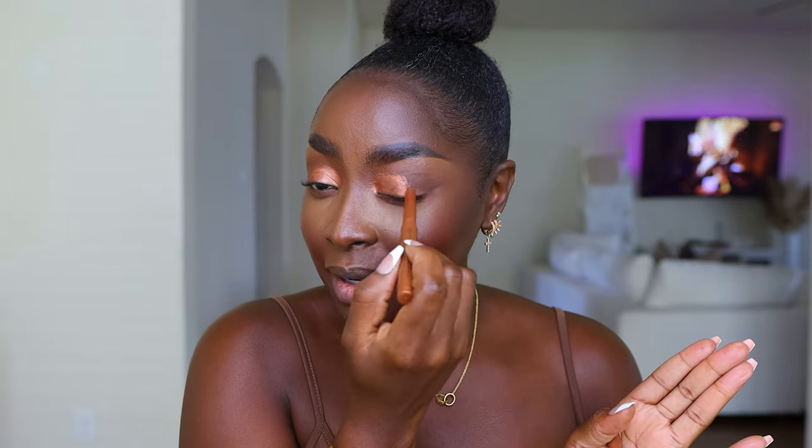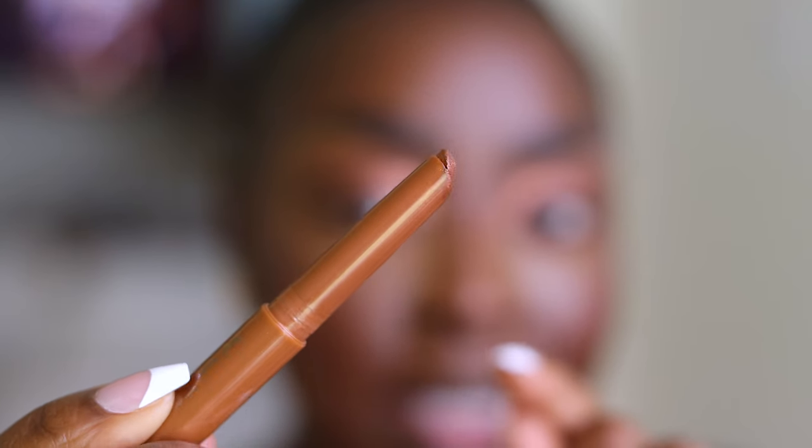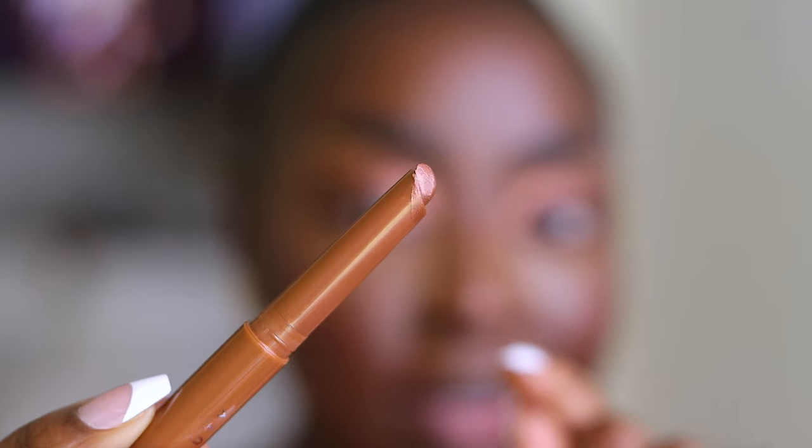Oh my God, okay, this can go left real fast. Okay, it's giving cut crease, let's slow down. Oh my God, this is so pigmented, it can go left, all right? So go easy with your application. Hard to get them to be equal, so soft. This is so soft and creamy, but look at how it's looking wild because it's just so soft and creamy. Be careful with the stick, okay? That is a good thing, just be careful with it.